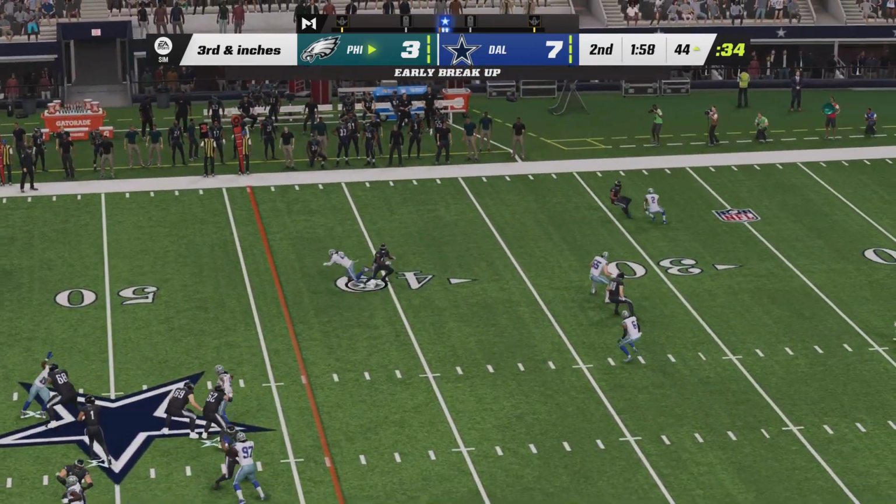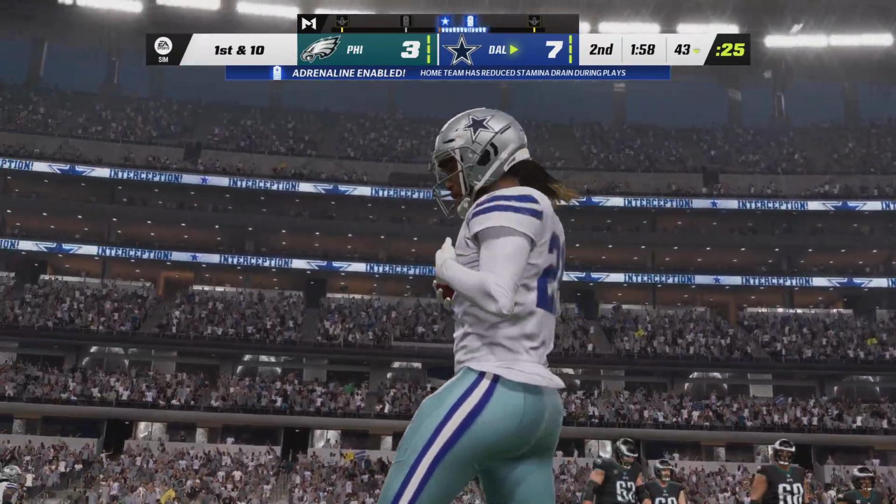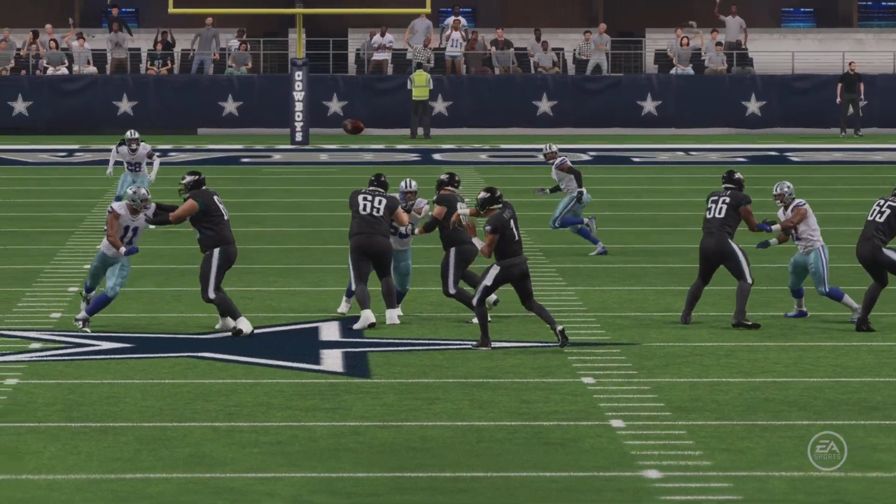Throwing from the gun, it's Hurts. Trying for Brown, and it's intercepted. Picked off by Stephon Gilmore. And the possession is theirs at their own 43-yard line.